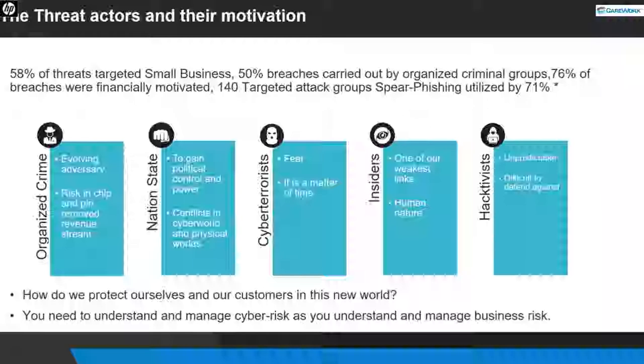Insiders. Insiders are sometimes ourselves, people who have access to data, and sometimes employees within our companies. We have to be able to protect ourselves from insiders and limit the access that insiders have. And hacktivists. This is probably the number two that we get to read about. Everybody's probably heard about Anonymous. There's LulzSec, and a bunch of different groups out there. They're very unpredictable, often politically motivated, and very difficult to defend against. Hacktivists are using what I think we call the white knight syndrome of the internet to take down certain companies or even political groups.